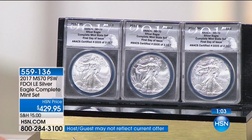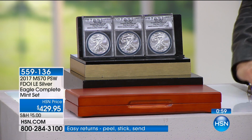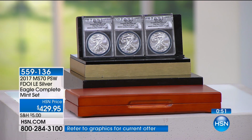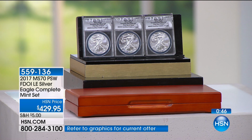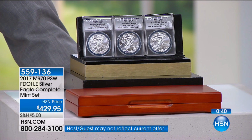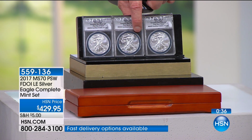They're going to come in the red oak presentation box as well. So of crucial importance, of critical importance, of ultimate and incredible collectability. So you've got these silver eagles that the United States government did not want you to even know existed. But they do, and we have them. More importantly, from a collectability standpoint, this coin that you see right here literally is the second rarest American silver eagle. As a matter of fact, this is the 5th rarest right here. This is the 2nd rarest and the 5th rarest.